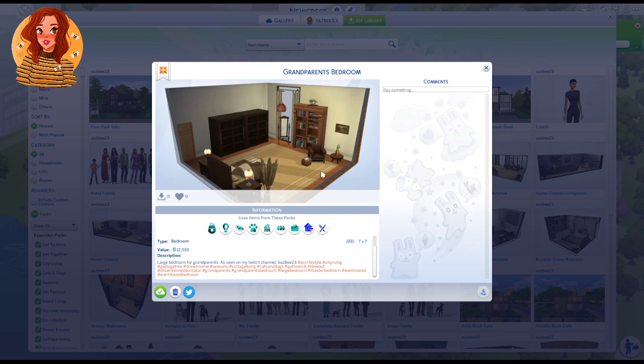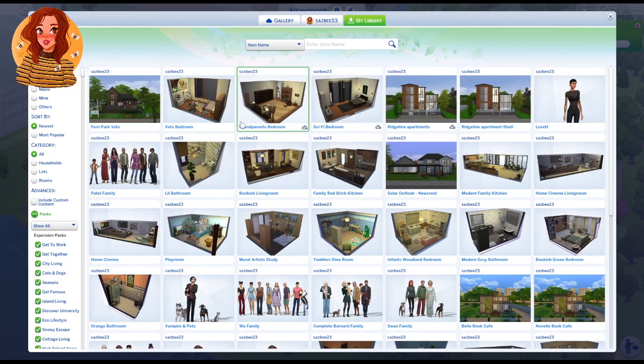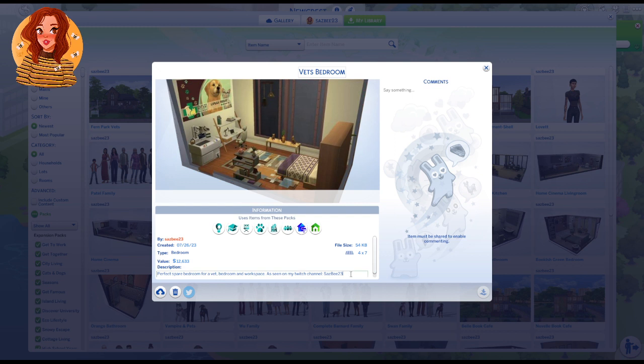Grandparents' bedroom. There we go. So that is on the gallery. Let's add a little vet bedroom as well.